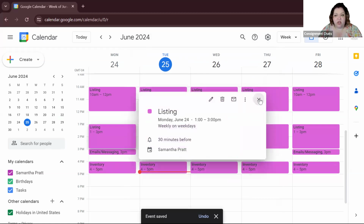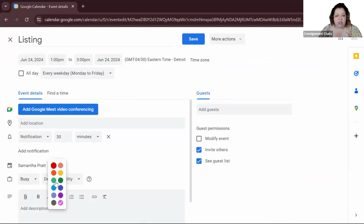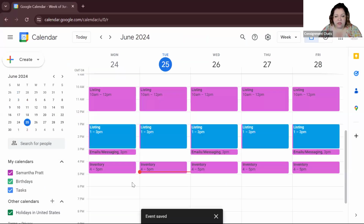Now you can also change the colors for any of these. When you click on them and you want to change them, you can just hit that little pencil to edit. You can change the color. Maybe you want this one to be a different color. All events of this type. Boom, my afternoon listing is a different color.